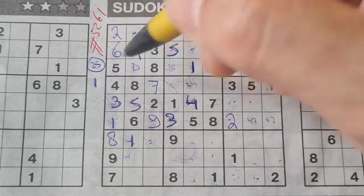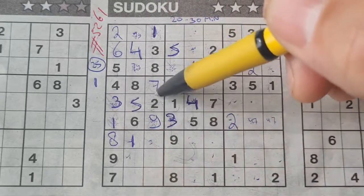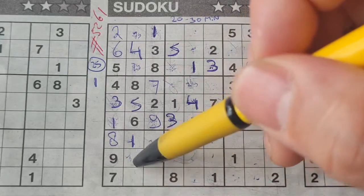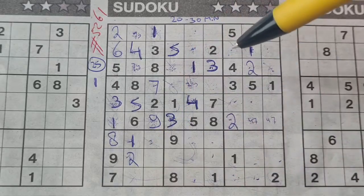See, this is number one. Two in the third column. So the column between, the only two places left for the two should be here or there. We see a two in the last row. No two there, two should be there.